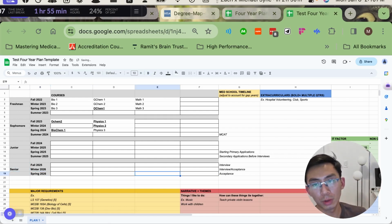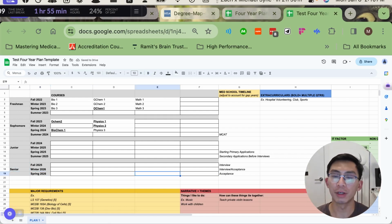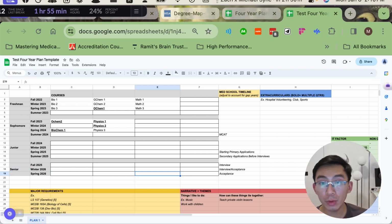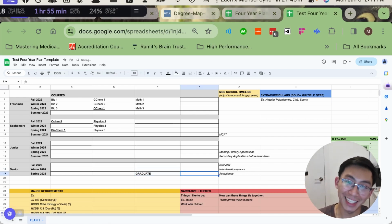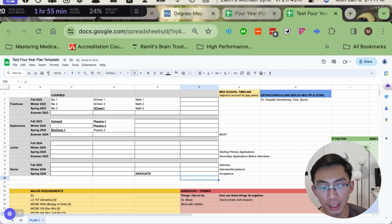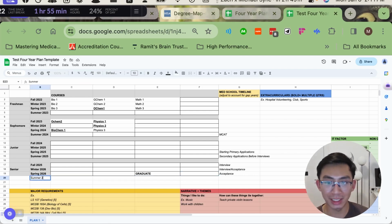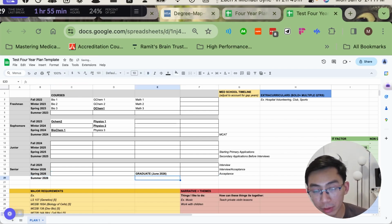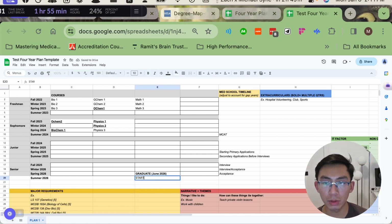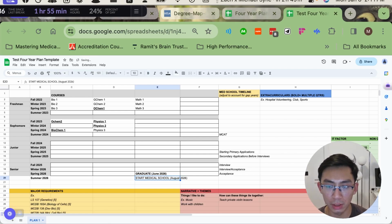If you were on a classic 4-year undergrad timeline, you would graduate college spring of your senior year. So we'll put that here. And if you wanted to start a 0 gap year timeline, where you started medical school essentially immediately after, so let's say you graduate in June of 2026, a 0 gap year timeline would mean that you start medical school in August of 2026. So you get essentially that summer or those 2 or 3 months off.